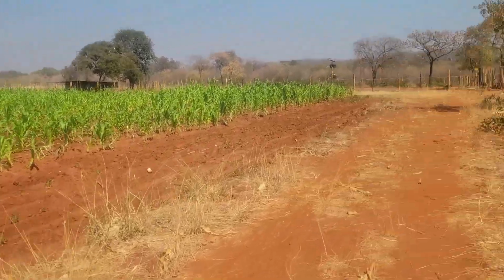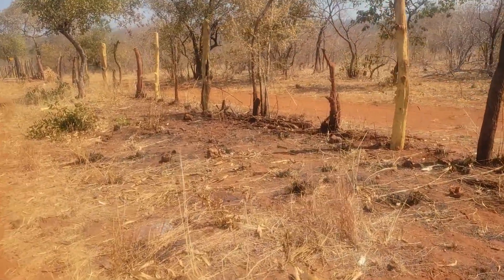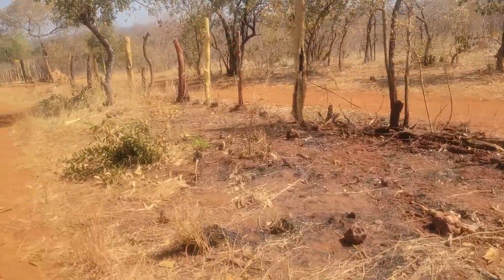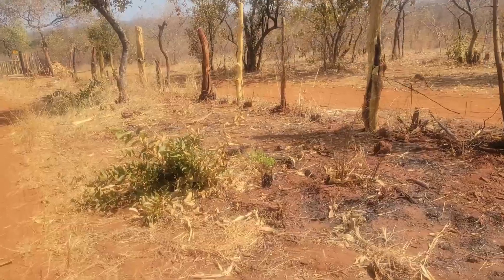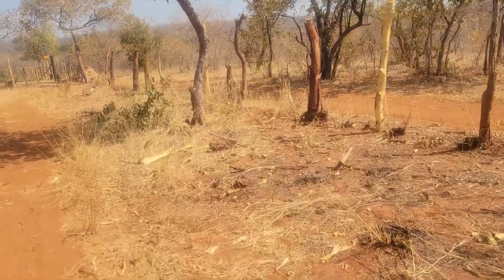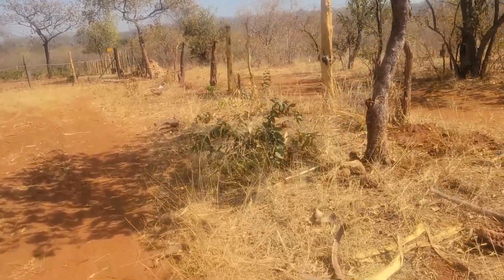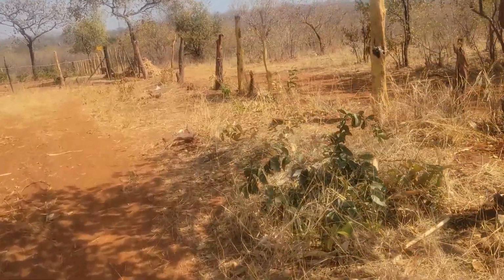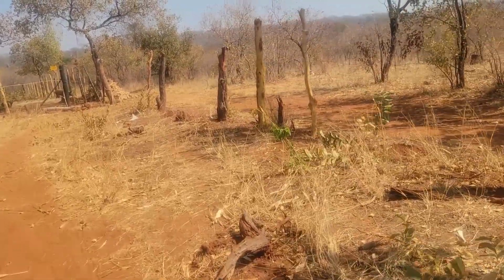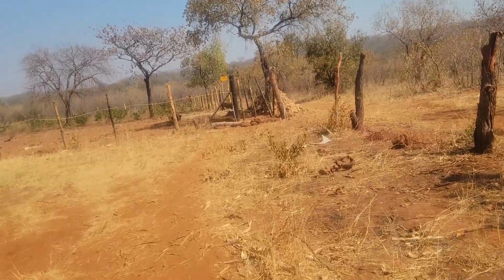They have fenced their whole plot using local materials and game fence right round, because they do not want small animals to come through, and this is actually what helps them to combat these small animals that come into this plot. But this is a very lovely plot, and you will see that they're doing other things, which is very exciting. So they're doing free range piggery.